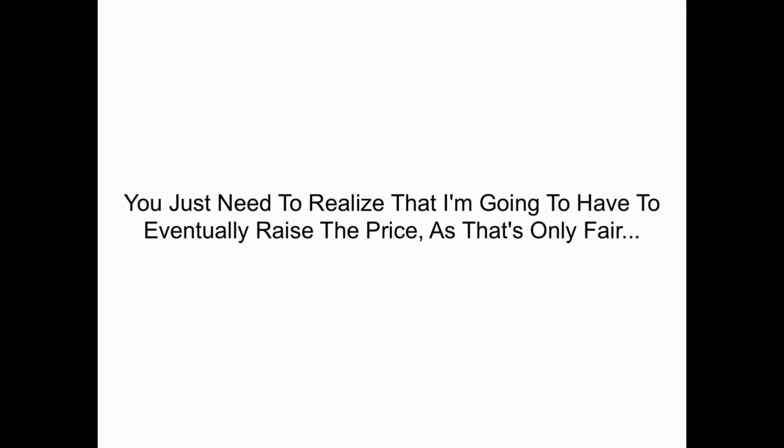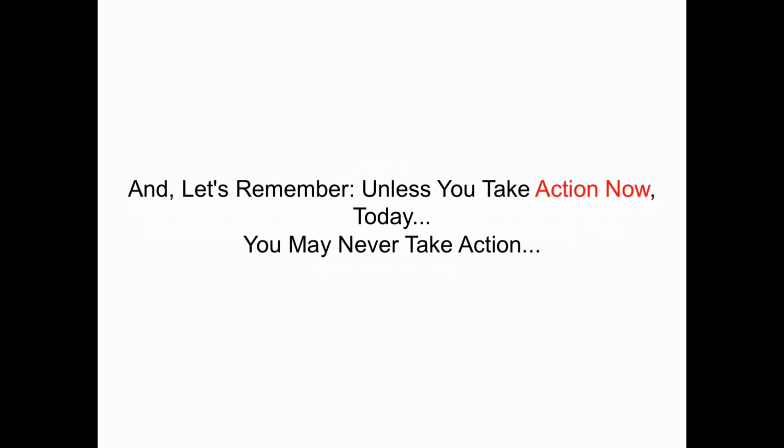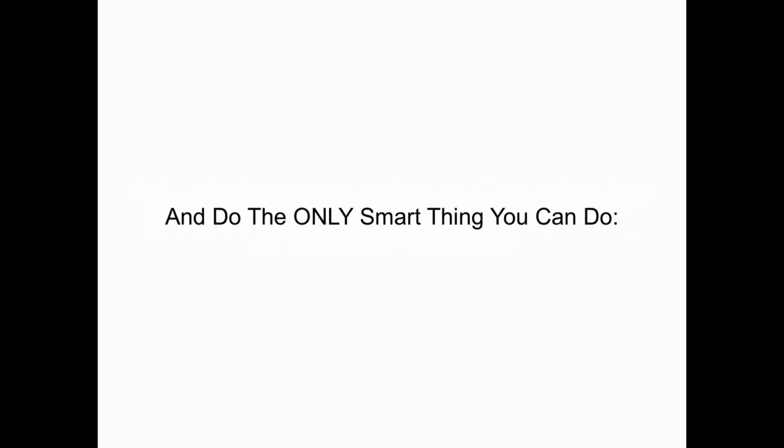You cannot put this decision off 1 minute longer, and here's why. We only take one cleaner per service area. Like I said, this is a very limited program. The bonuses will not be included in the near future. You just need to realize I'm going to have to eventually raise the price, and that's only fair. And let's remember, unless you take action today, you may never take action.